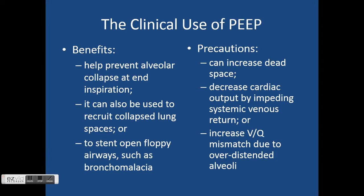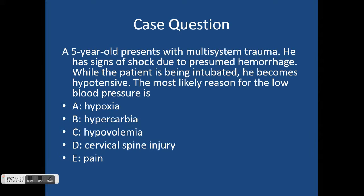As far as our clinical use, I just talked about some of the benefits. Let's talk about some of the precautions. It can increase your dead space for ventilation. It can also decrease cardiac output. What it does is increase pulmonary vascular resistance and decrease systemic venous return to the heart. If you don't have adequate preload, of course your cardiac output is going to drop and therefore blood pressure. Also, if there's over-distension from too much PEEP, it may increase your VQ mismatching. So you have to be aware of it. PEEP is good, but sometimes not always good, especially if it's too much.